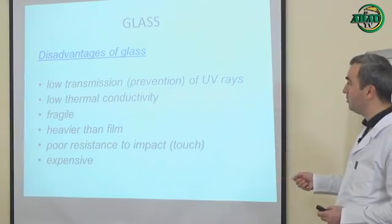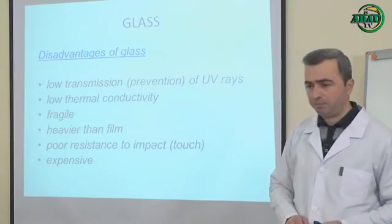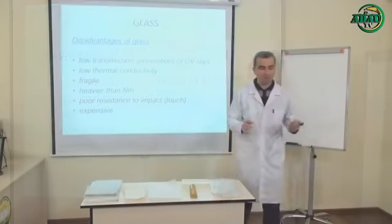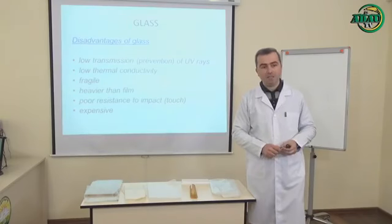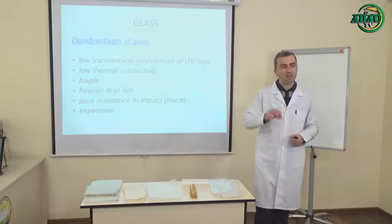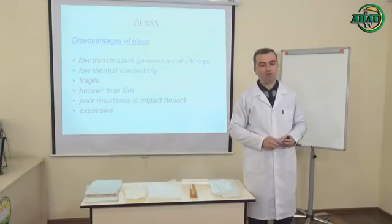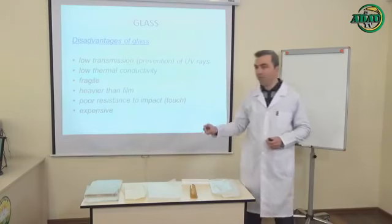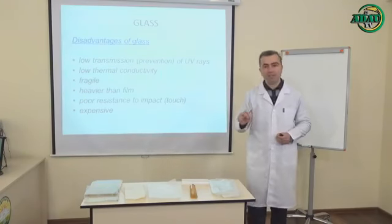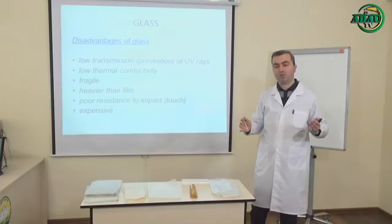It has low transmission prevention of UV rays and low thermal conductivity. So, when we talk about creation of microclimate inside of the greenhouse, we should remember that the microclimate inside of the greenhouse is definitely affected by and in contact with the climate outside of the greenhouse. Due to that, the selected cover material is playing not the last but the least role in organizing the microclimate inside the greenhouse.